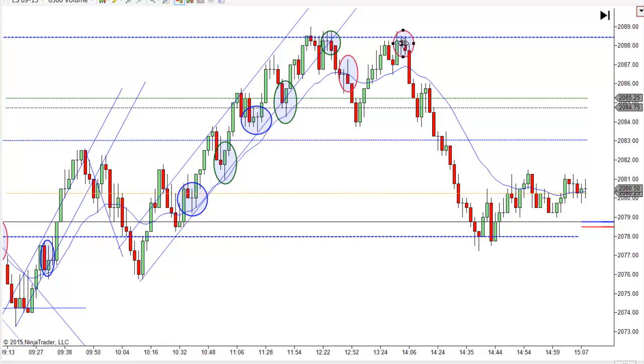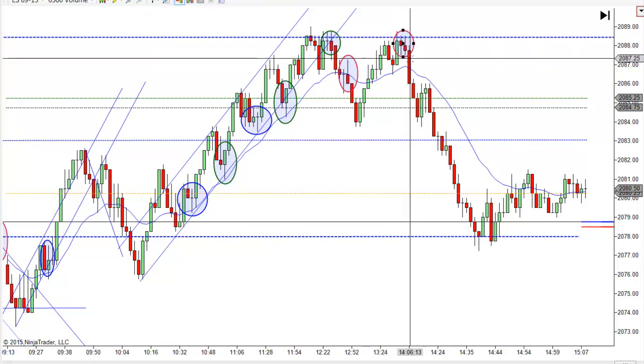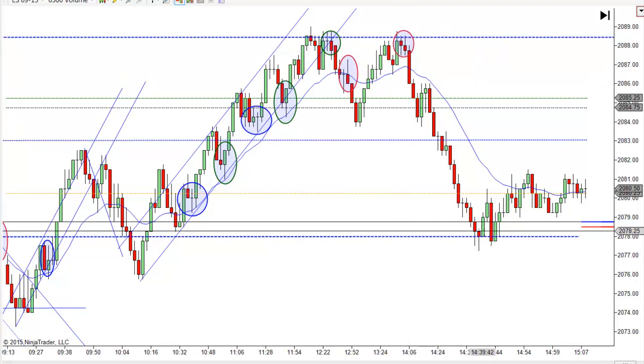And that's really right into the 2 o'clock hour. That's real close. That might even be right at it. You can see it probably was 2 o'clock before it triggered. So that's really borderline at when you should be cutting it off. But you see it turned out to be a great move too.